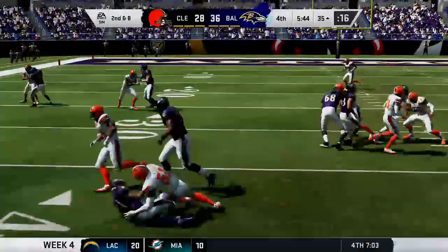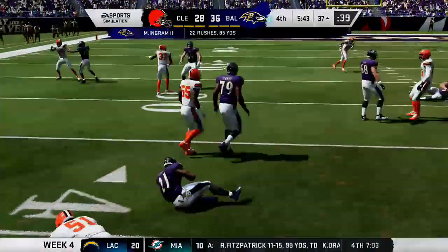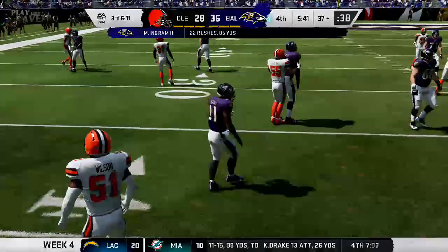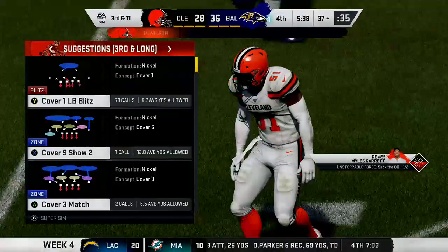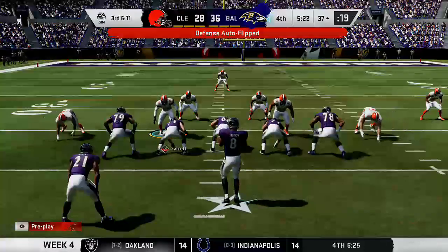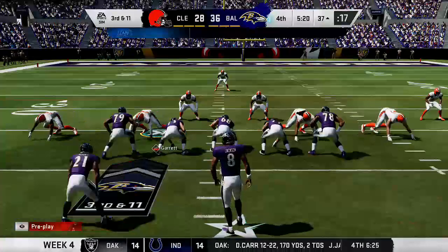Again, they'll run with Ingram. And he's going to have to protect the football and take his lumps here at this stage of the game as they stop him behind the line. They'll wind up losing 3 yards here. And that's going to lead to a third and 11.